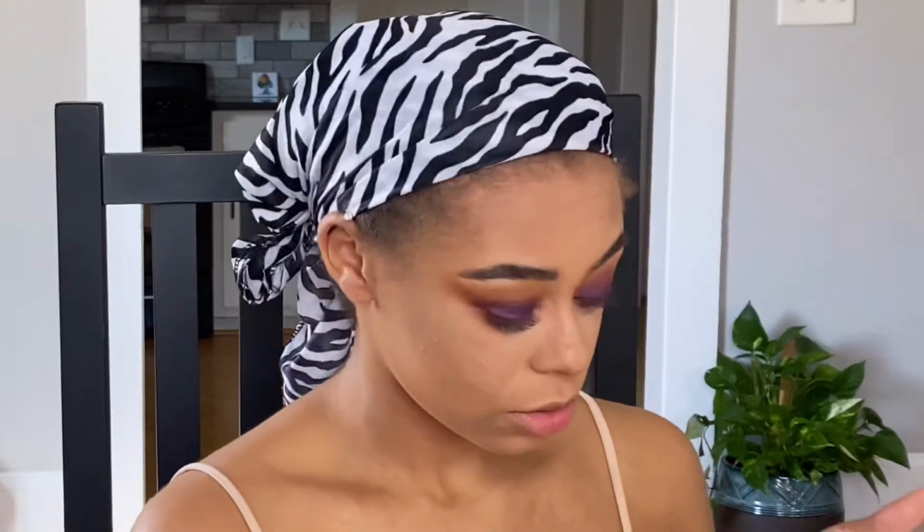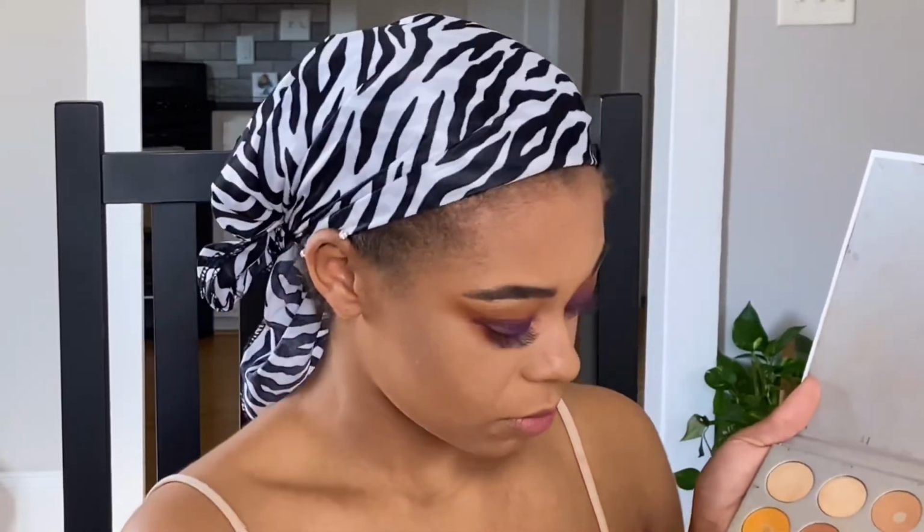Using a dense kind of pointed pencil brush, I am gonna go into the shade Chip, which is a brown shade, and I'm gonna mix that with Royalty, the purple shade, and Hunts, and I'm gonna apply that where Royalty and Hunts meet, just to help the colors blend together more and transition more smoothly. And then I'm just gonna go back in with the first brush, the Morphe M518, and blend everything together. I also dragged the purple shade on my lower lash line.